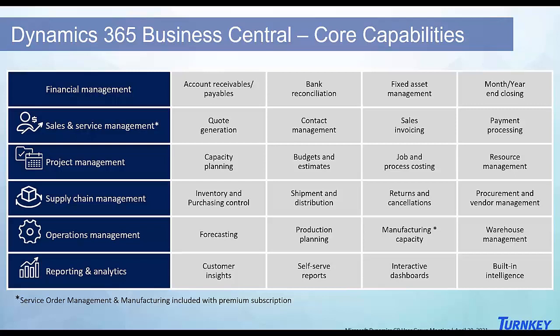Operations management is for manufacturing. You can do full MRP, CRP, production orders, bill of materials, of course, warehouse management, all contained within the operations management suite. And then there is reporting and analytics built right into Business Central for customer insights. You have self-serve reports, out-of-the-box dashboards, and lots of built-in intelligence. There's just an asterisk at the bottom noting that the service order management and manufacturing modules are part of the premium licensing. We'll talk a little bit about licensing here in a second.